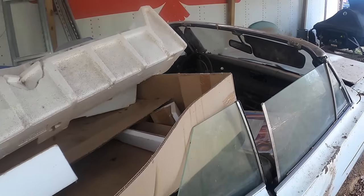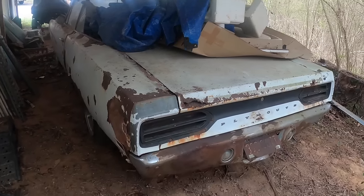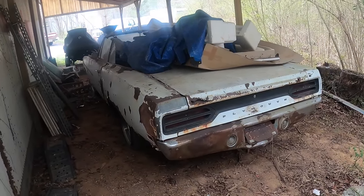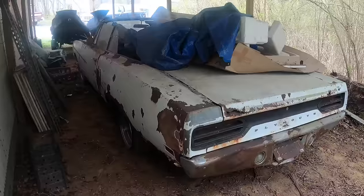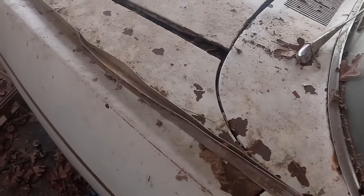See what the back looks like. I mean, I wonder how rotted it out. Ooh. Well, certainly needs quarters. You're gonna need a good body, man.